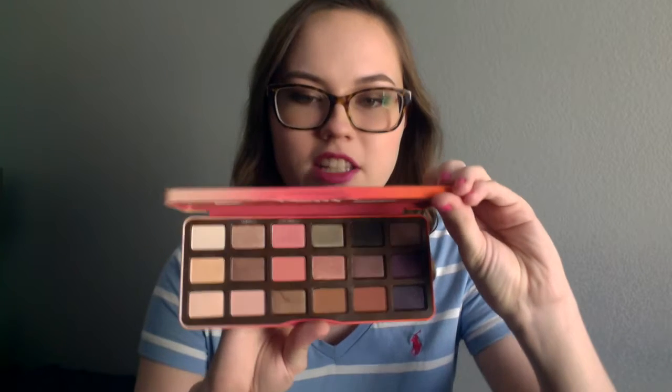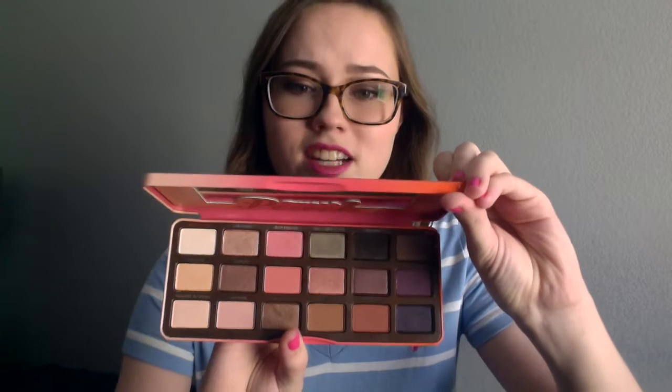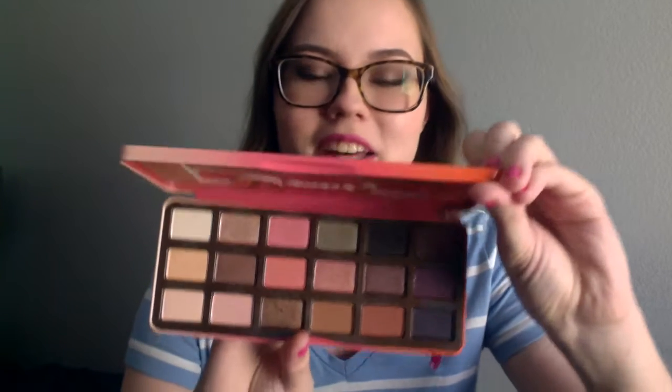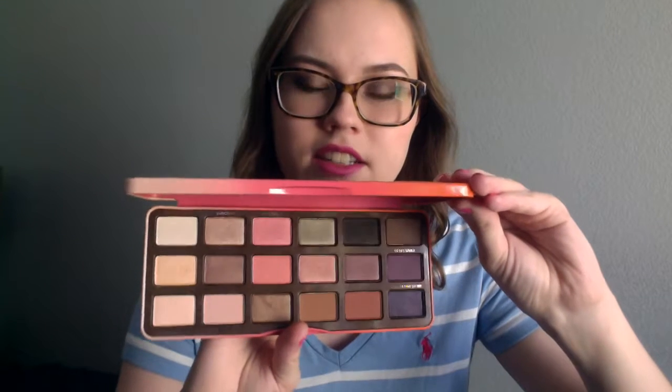So it looks like this. It's $49 at Ulta and Sephora. I like the little ombre effect. Then you open it up, there is a mirror and it's really cute, but I don't want to blind you. But here's what the products look like, and I have dug my nail into this one unfortunately, but here's what they look like. A really good mix of colors.